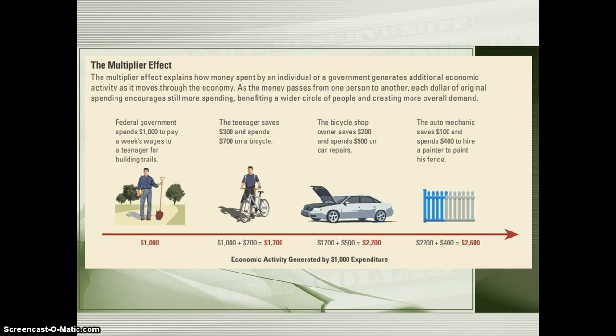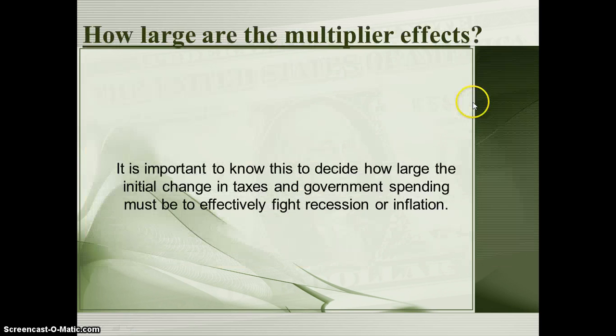So here's an example of the multiplier effect from the last video. Just to finish this up, the federal government started out by spending $1,000 to pay a week's wages to a teenager for building trails. Because the teenager spent some money, the bike store owner ended up spending money, and the car repair owner ended up spending money to hire a painter, this generated an additional $1,600 on top of the original $1,000 investment that was generated by the $1,000 expenditure. So this is the multiplier effect. It creates more overall demand in the economy.